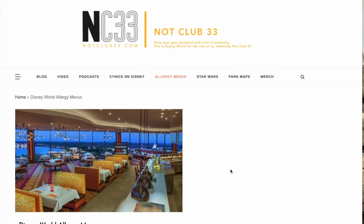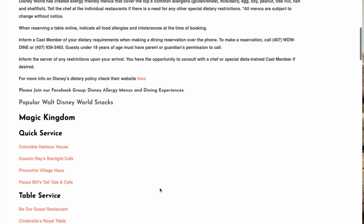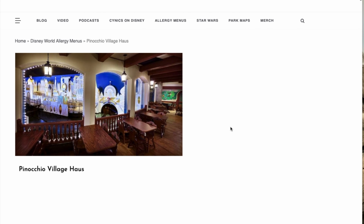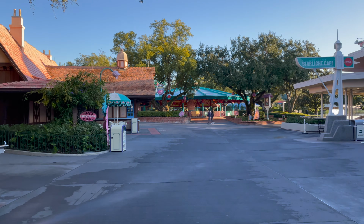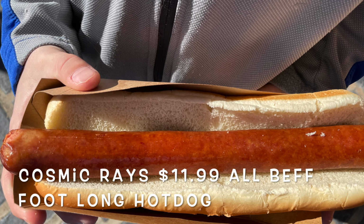The menu at Pinocchio's is very limited, right? I mean, they got flatbreads, pizza, right? Pizza. They got chicken nuggets. You can't even get a frozen hamburger or a hot dog. So my son wanted a hot dog, so what we did is we mobile ordered at Cosmic Ray's, right? Since he doesn't have an allergy, it worked perfectly for him. And fun tip, it's the same hot dog that they sell at Casey's Corner.